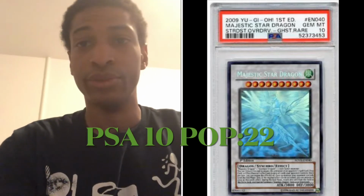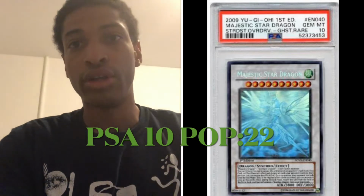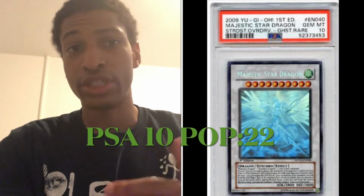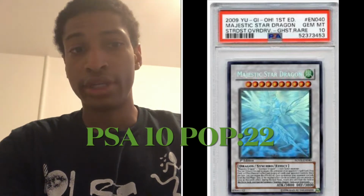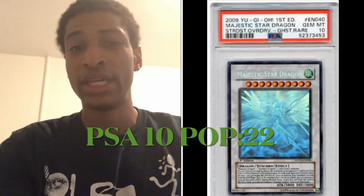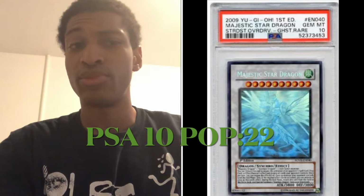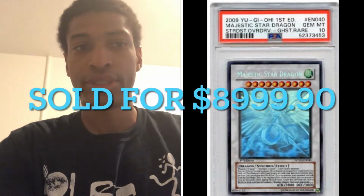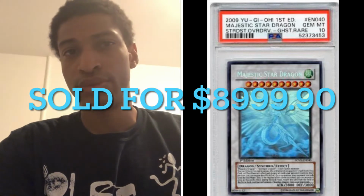But ghost rares is really one of the rarest things you'll find for that card, especially, and all these cards are first edition. Either first edition or limited edition. This particular card is also first edition as well as a first edition ghost rare. So it's very hard to find. I believe there's approximately 65 graded, and you can get 22 of them that are PSA 10. So technically the gem rate is not that horrible. And that card sold for $9,000, well, $8,990, and it sold on January 14, 2021.